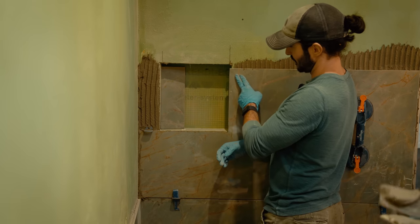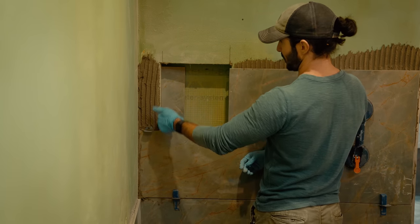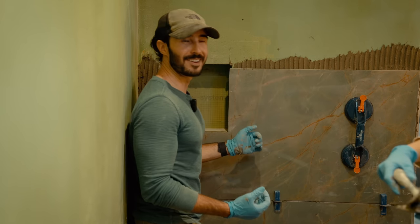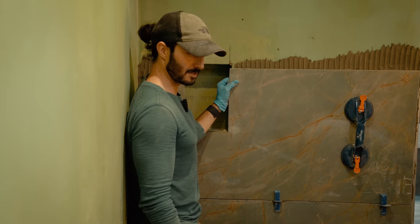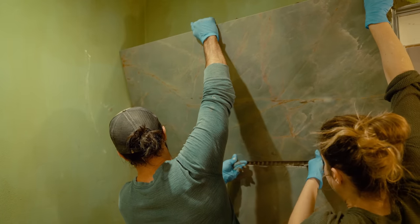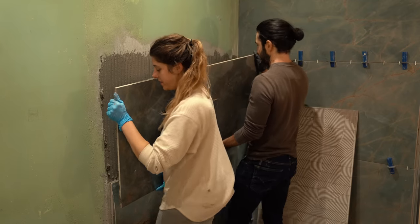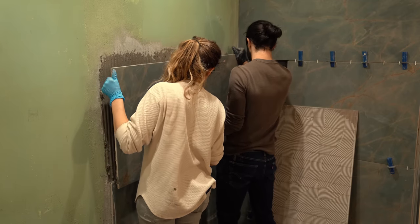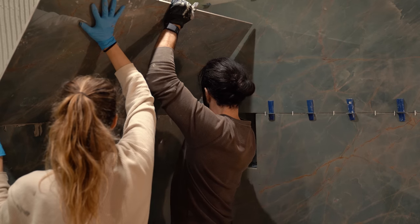So you'll notice that this tile was cut all the way to the edge instead of just where the niche is. And that's not because I didn't try. I tried a couple times. And how expensive are these tiles? Wow. That's my finger, okay. You got your spacer? Okay.